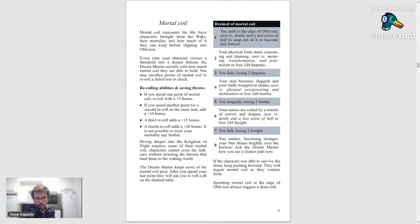The Dream Master keeps score of the mortal coil. After you spend your last point, you roll a d8 on the drain table. That's right here, right next to us. If you roll a 1, you drift to the edge of oblivion. You can snap out of it or become lost forever with a saving throw. Oh, very cool. Okay. So the thing is, players don't know how much mortal coil they have left. It's always a gamble, I'm assuming, right? The Dream Master keeps score of the pool. Okay, so you're kind of gambling and adding rerolls, but you don't know how close you're getting to the edge of oblivion, right? Yeah, that's an interesting choice.